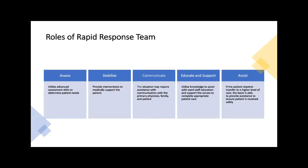As far as what the actual rapid response team does, these guys already touched on it a little bit, but your job is to have the team look at the patient and assess what their needs are.